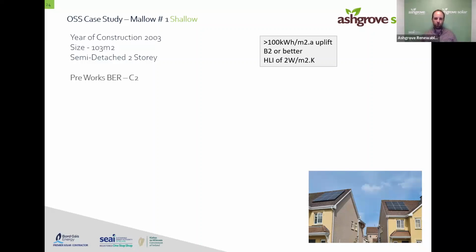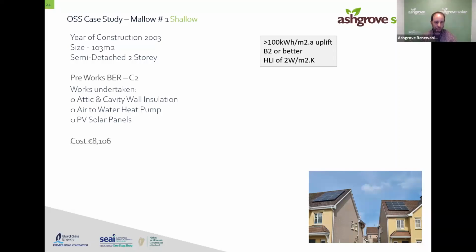So we knew we could achieve those three criteria with these houses by doing attic and cavity wall insulation, an air-to-water heat pump, and PV panels, and the total cost of them was 8,160. So that was where the panels alone would have cost them 7,000. They could get all this work done for 8,100.